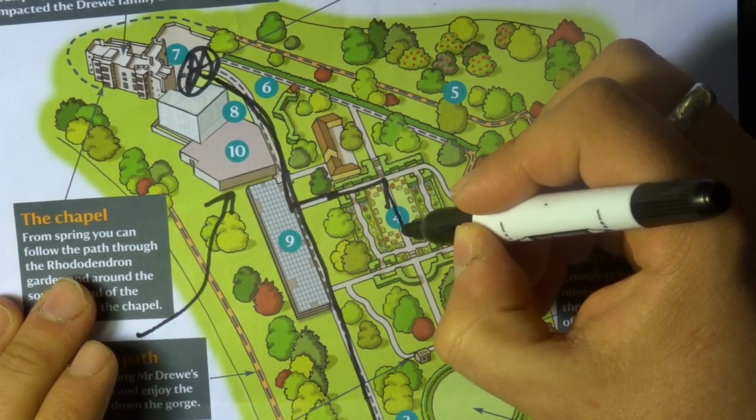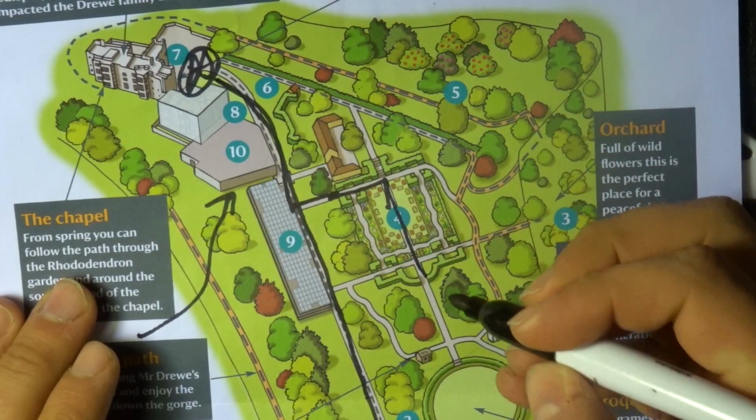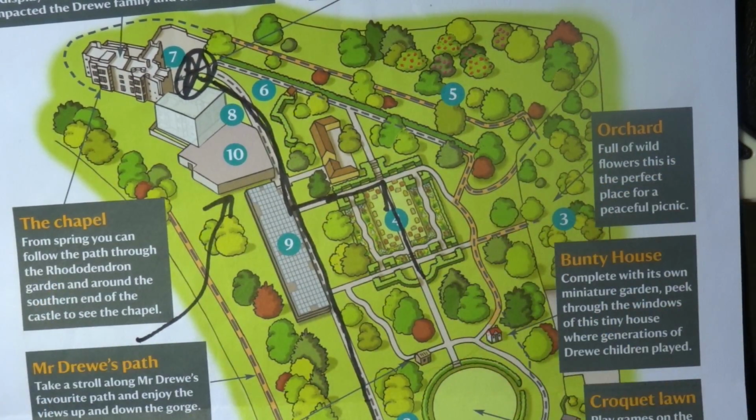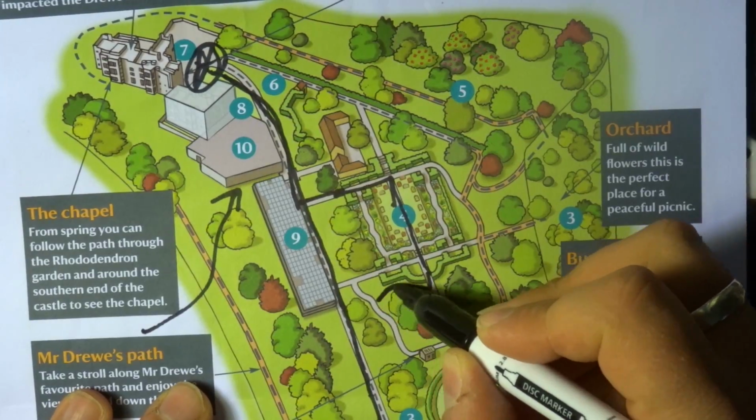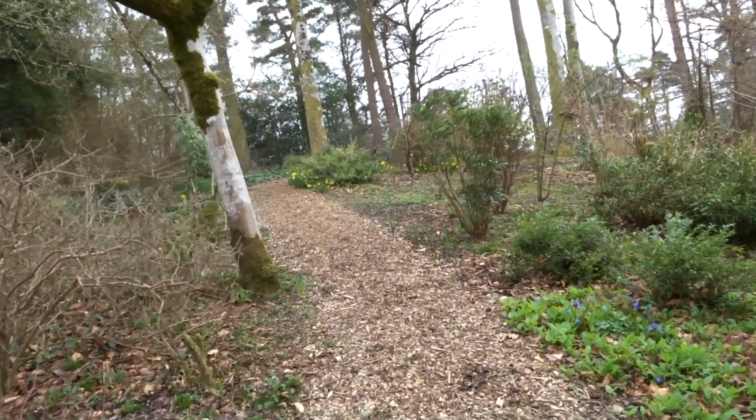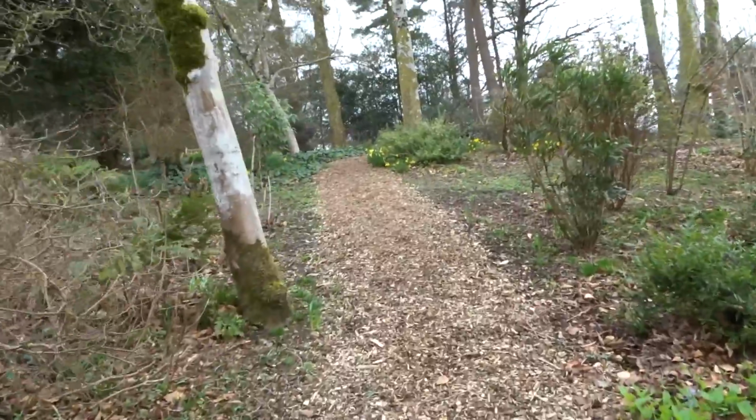Gradually, we walked all the way through. I remember there being a secret area that you could walk, like a little wooded path around here. Oh, it looks like this is a secret path. Wonder where this comes out.